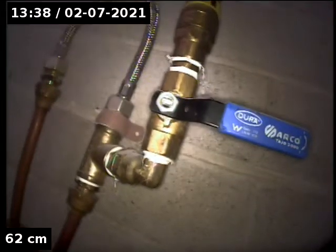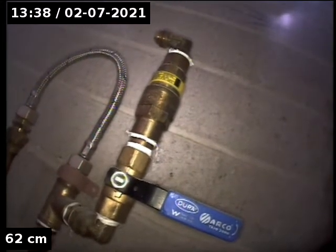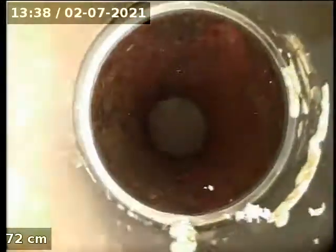10 Solway Street in Glen Waverley, with the 50 mil kitchen waste, I believe. This goes down in galvanised pipe.